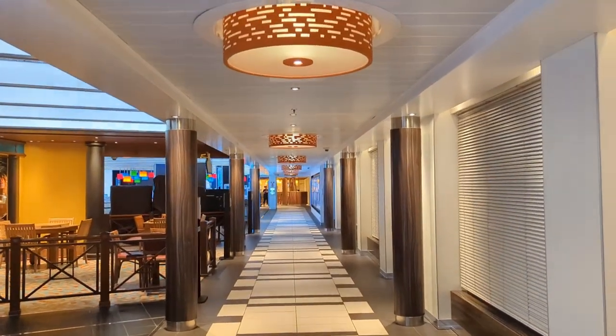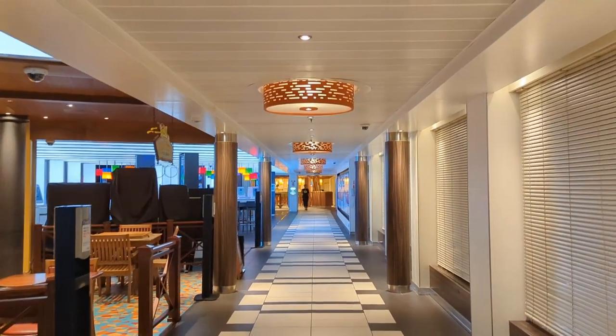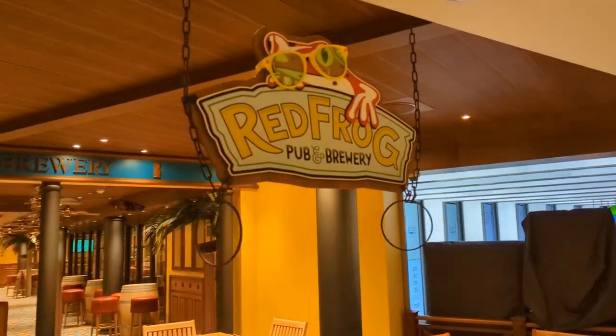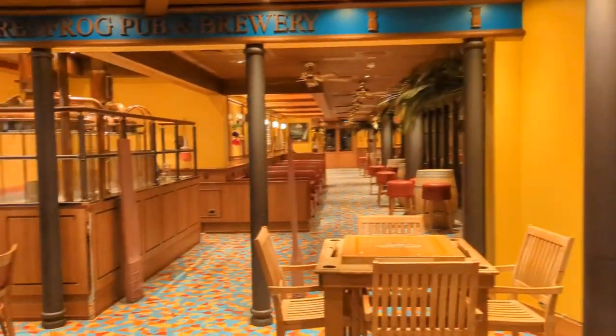One of the other great things that the Red Frog pub does is they have classes about how their beer is brewed. And you got to pay extra for those. And it was a little bit much. It was something like $27.95. But still, even then, it came with a souvenir glass and lots of beer.